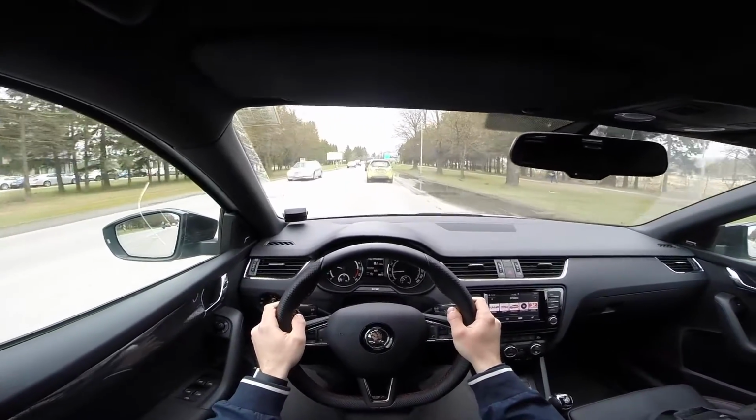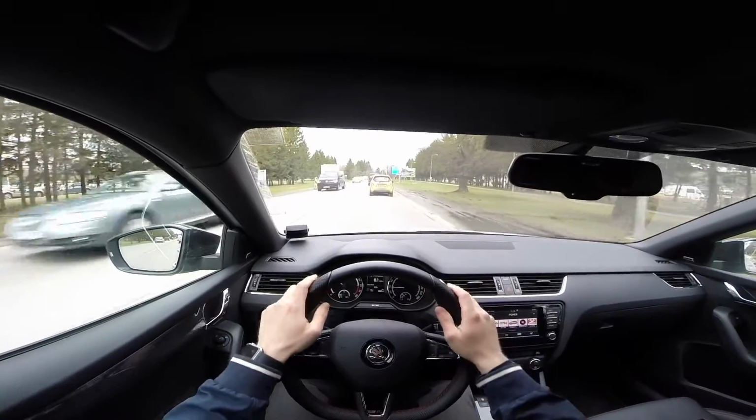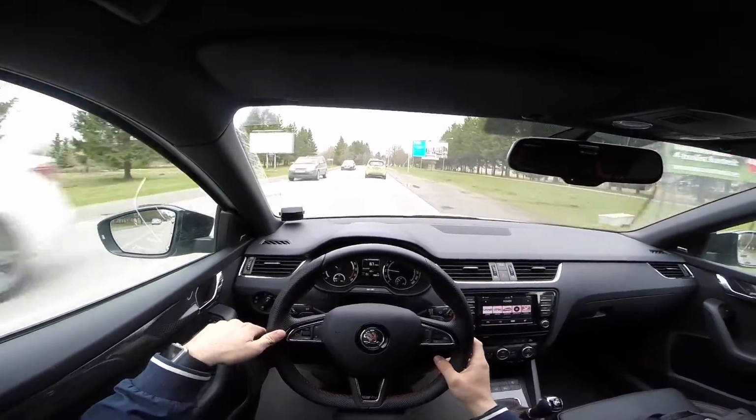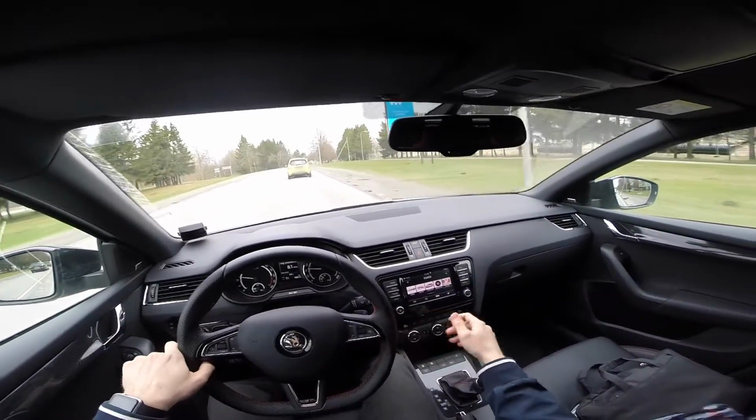If I would buy a vRS for myself, I think I would prefer the petrol one, but they only offer a front-wheel drive, so I guess it's a lot more practical to buy a diesel version.